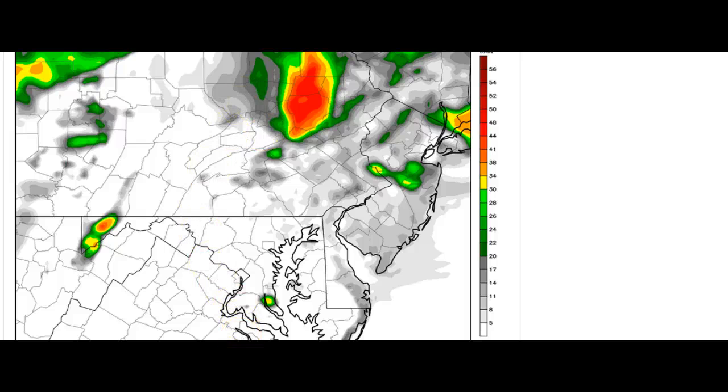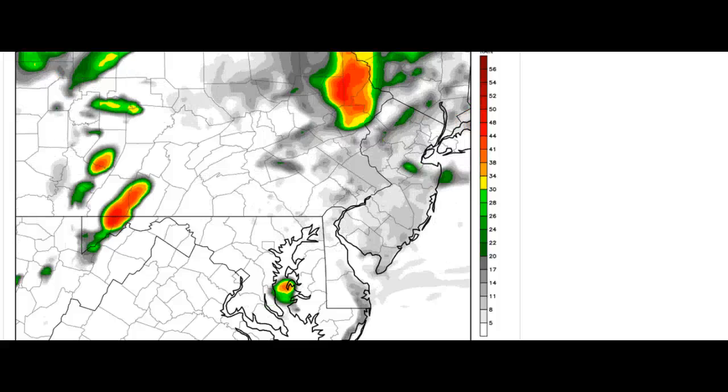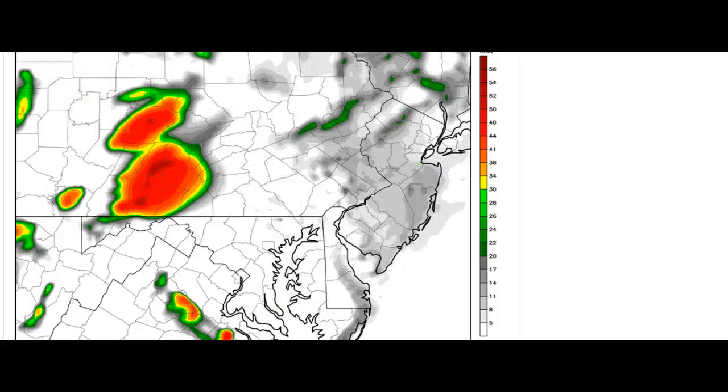This area here on this side of the front, again, this frontal boundary is kind of draped like this. So everywhere up here is going to remain in the clouds, even if it's not raining, with that easterly flow on this side of the boundary. On this side of the boundary, it's warmer. You're going to have the sun come out, and temperatures are going to jump up here. It's going to allow convective temperatures to be reached, and that's going to initiate these thunderstorms. And we think they can be quite impressive as far as heavy rainfall.